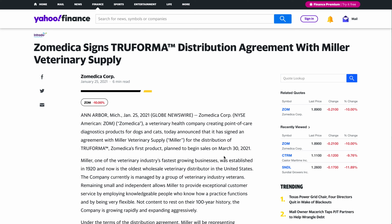Trueforma is the product for dogs and cats to identify and detect some severe health conditions. The company has suggested that the data in their case studies and user study is pretty accurate. They also suggest that they will be able to detect this information and provide the result within 20 minutes. And their Trueforma product is going to be one of the unique products within the marketplace. So this is one of the great things.